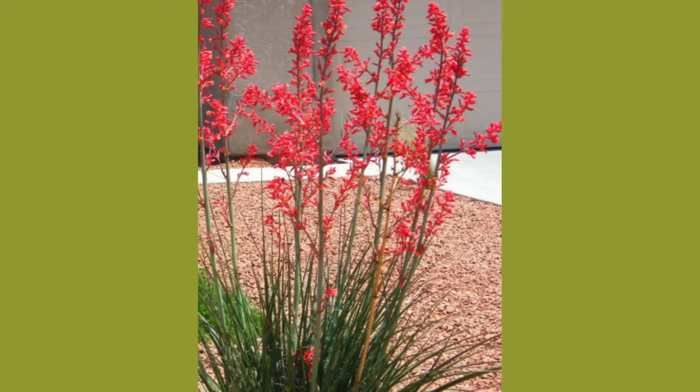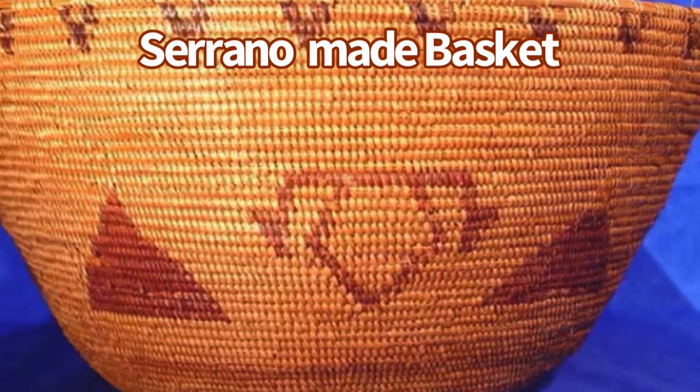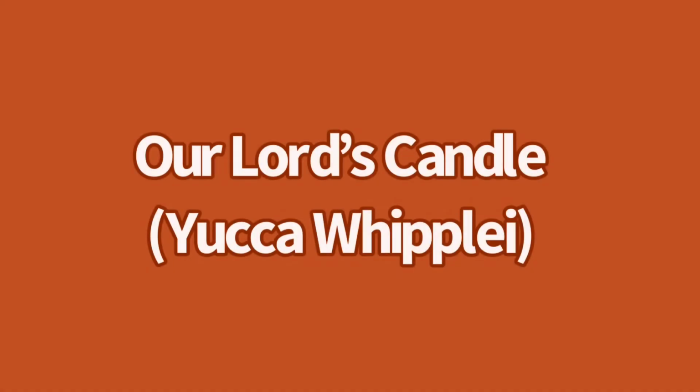The red yucca isn't even a yucca at all. It's a member of the agave family. It's native to Texas and northern Mexico. It's a popular drought-tolerant landscape plant, and the root was used in the decoration of this Serrano basket.